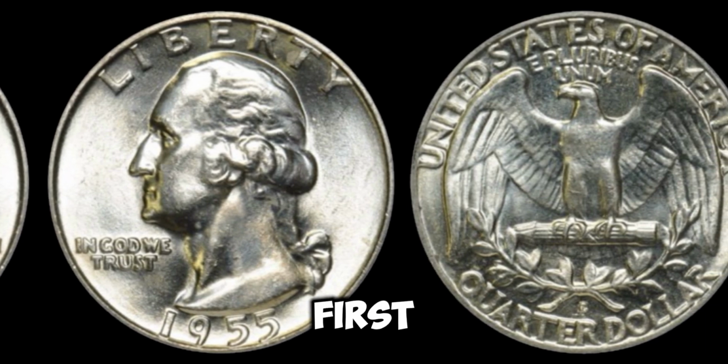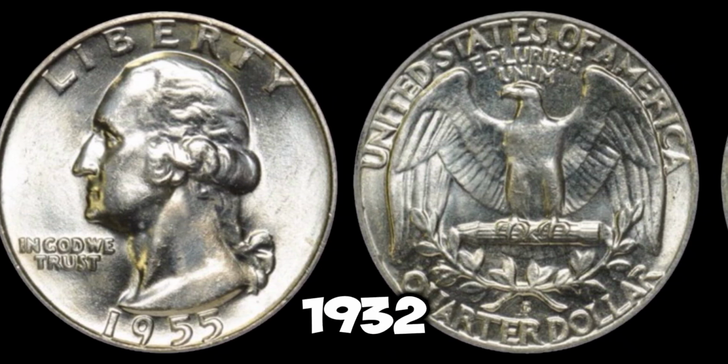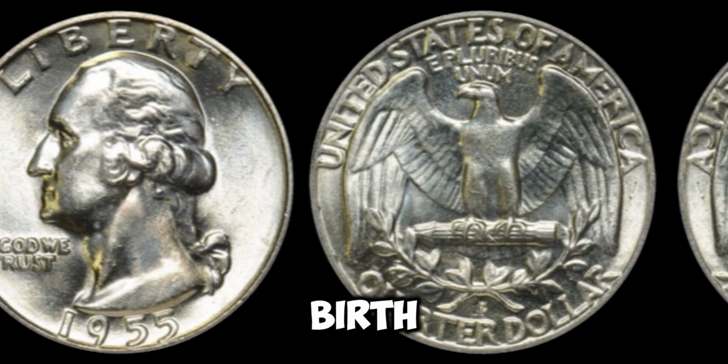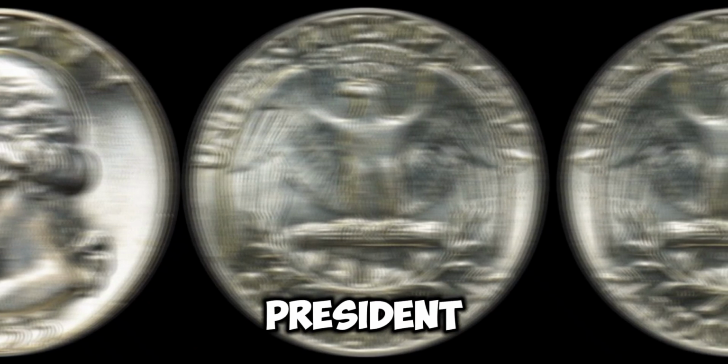First things first, let's talk a little bit about the history of this particular coin. The Washington quarter was first minted in 1932 to commemorate the 200th anniversary of George Washington's birth. It quickly became a popular coin for collectors due to its design featuring the profile of our nation's first president, George Washington, on one side and an eagle on the other.